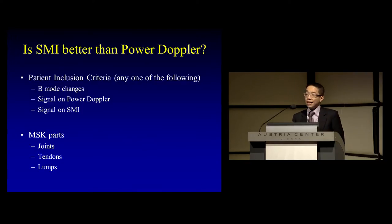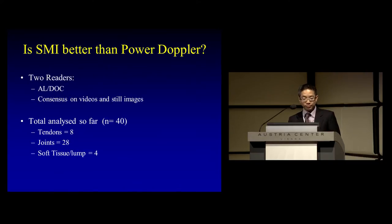So the question is, is SMI better than power Doppler? And to do this, we analyzed patients who presented for musculoskeletal ultrasound scan, complaining of pain either within the joint, tendons, or a palpable lump. And to be included in this analysis, their imaging had to have one of the following inclusion criteria. Either that you saw something on B mode, either synovial hypertrophy, or you picked up signal on power Doppler, or signal on SMI, or a combination of the three.